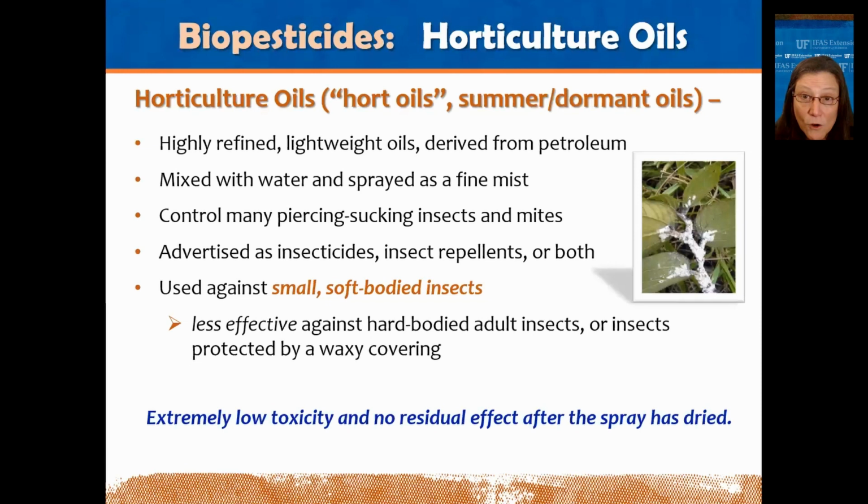Now, horticulture oils. These are called hort oils or summer oils or dormant oils. They are highly refined lightweight oils that are most often derived from petroleum. Occasionally in the store, you're going to see something called a dormant oil. These are heavier oils. They're typically used during the dormant periods of growth.